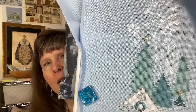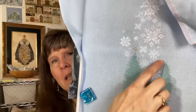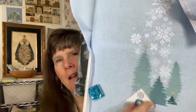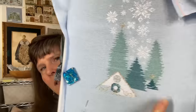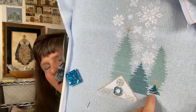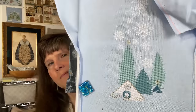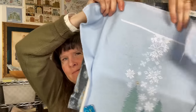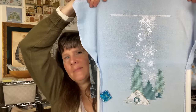But I love how the sparkly gold is looking, the petite treasure braid. And there will be lots of white beads up here. And like this wreath has white beads on it. This tree will have a white bead garland. That one is so fun to work on. Beautiful.